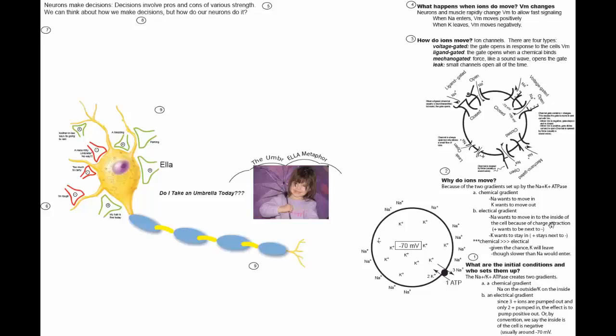Where we're going to start on this umbrella metaphor is down here, number 1. I don't know why exactly I put everything in this kind of order. I think mainly when I first started to draw this out, this cell model here at the bottom is going to be least important by the time we get to the end. So I think that's where we have to start, but it's at the bottom because it's the least important later on. So again, this circle here is basically a cell model.